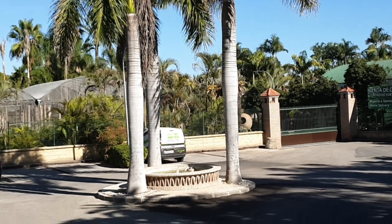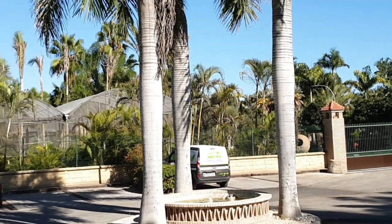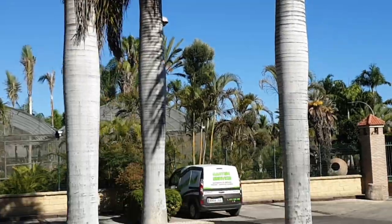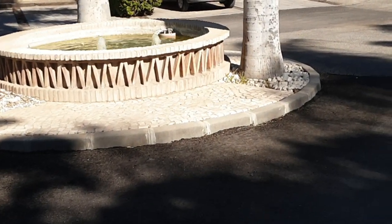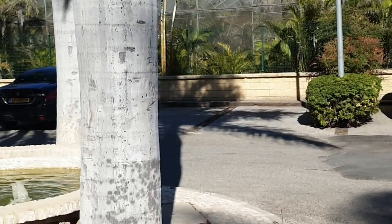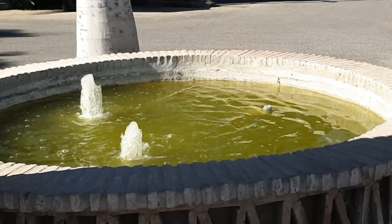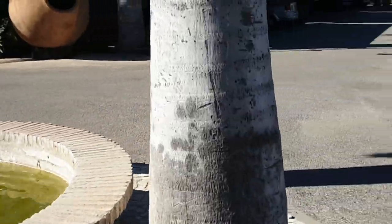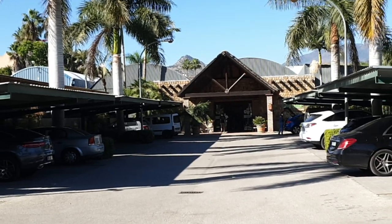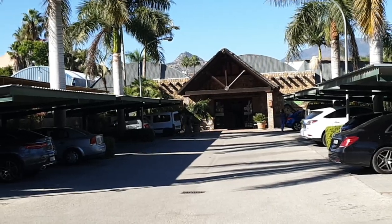So let's go on in. This little fountain meets you as well. I love the palm trees. And if you were to drive around, let me see that I hold it steady, because first time newbie gimbal user, and I hold you steady, you would come around this gorgeous little fountain, and then you come into what I consider nursery paradise. Look at this alley. How about that then, huh?